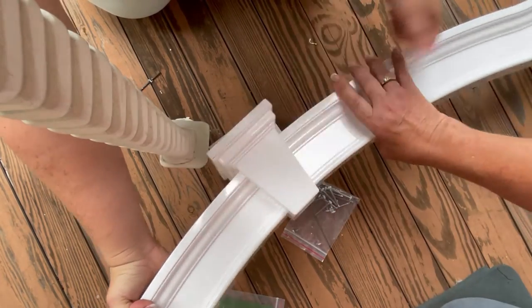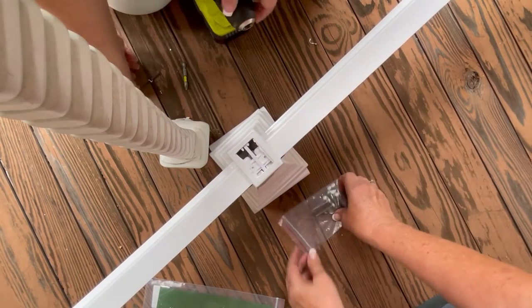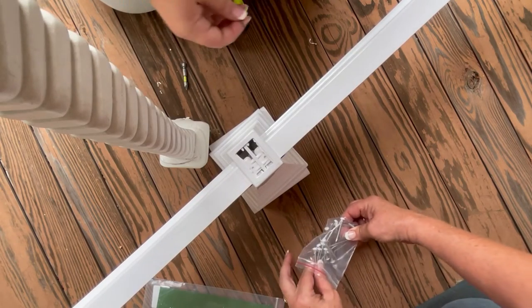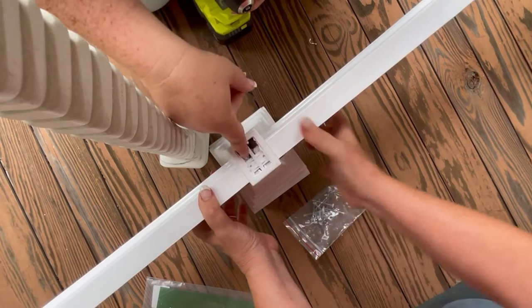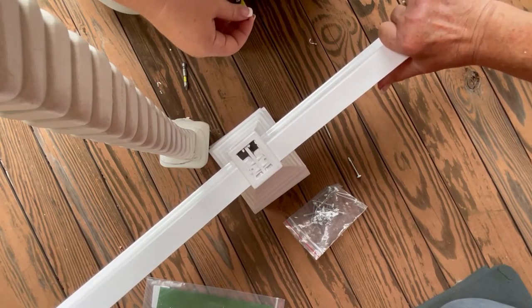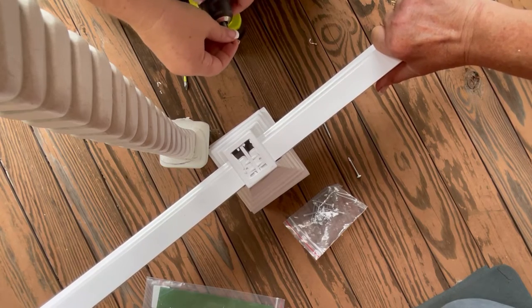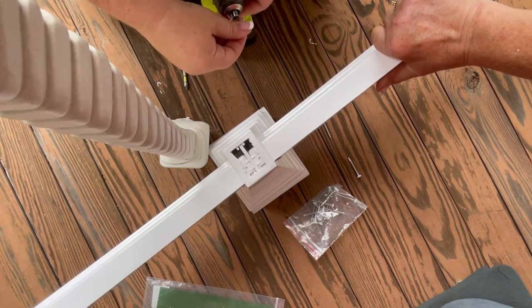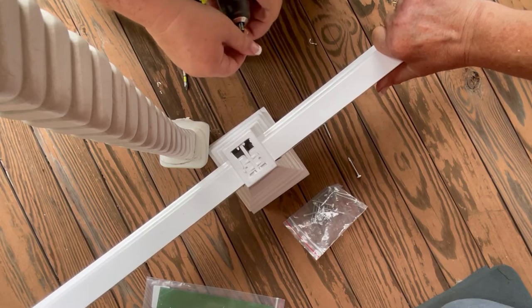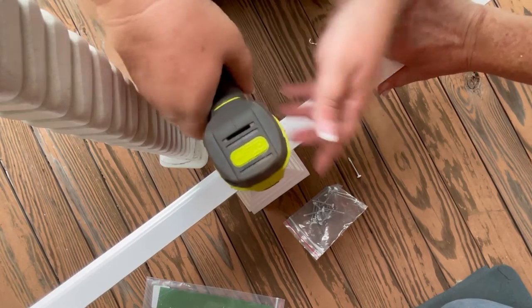Okay, so now we're gonna turn it over. Drill again. Do the same thing. So as I drill down, Mom is going to push up and just make sure that these sides here are tight to that middle brace. Yep, see how that wasn't quite in the right spot. That way our arch is right, straight as we put the arbor together. Because the last thing we want to do is get all the sides built, put this thing up, and have a wonky arch.